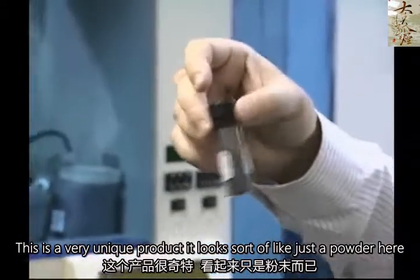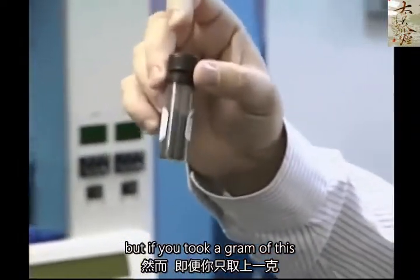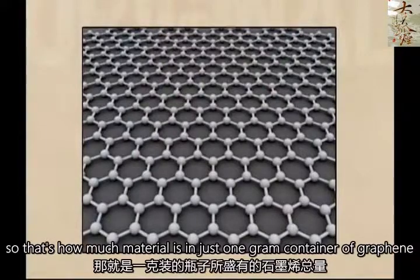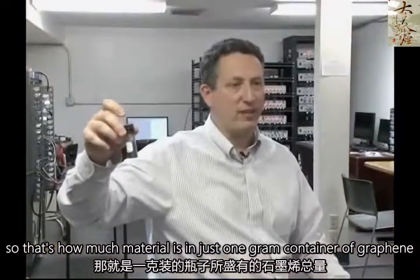This is a very unique product. It looks sort of like just a powder here, but if you took a gram of this and you laid out the pieces end to end, you could cover an entire football field. So that's how much material is in just a 1 gram container of graphene.